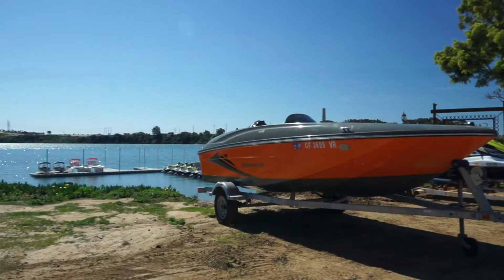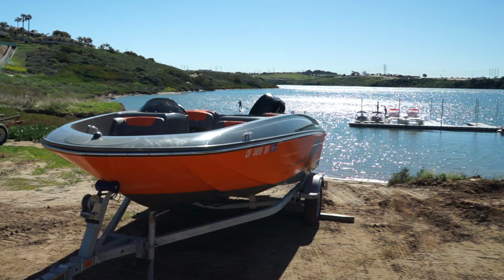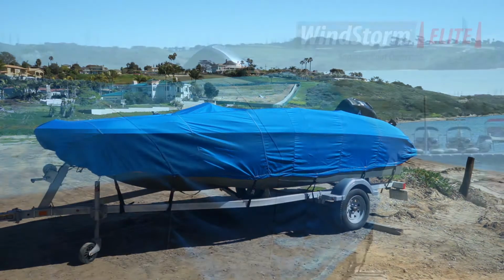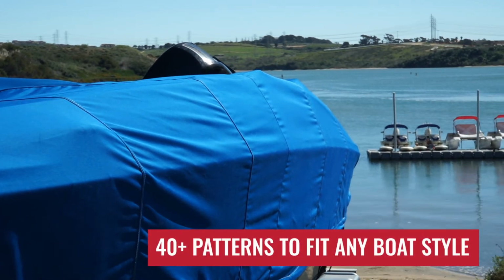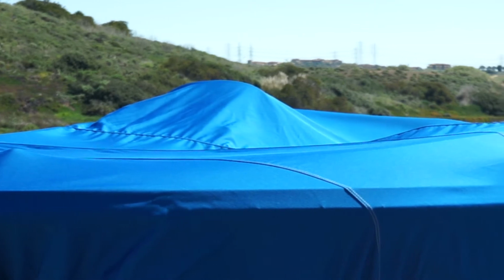Windstorm Elite Deck Boat Covers by Eevelle are a high-end line of semi-custom boat covers that are handcrafted in North America and rated #1 in customer satisfaction. Windstorm Elite covers are available in over 40 patterns to match various boat styles. They're made in 1-foot increments of length to ensure a snug and tight fit.